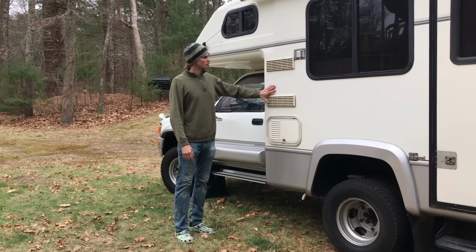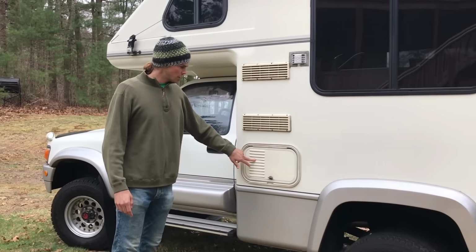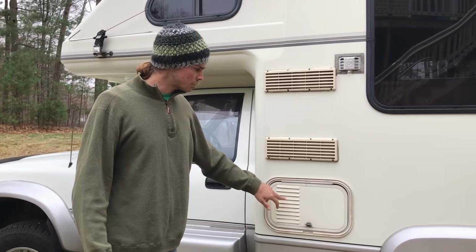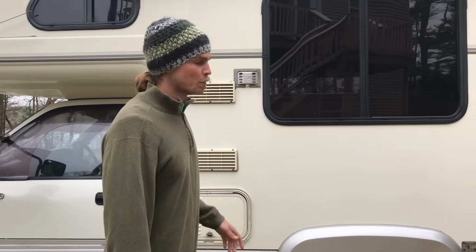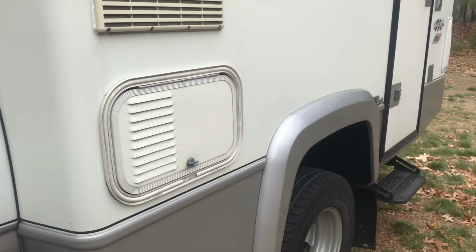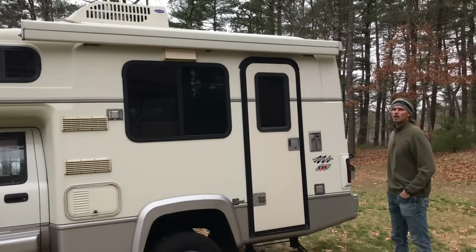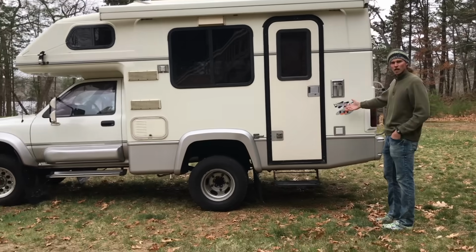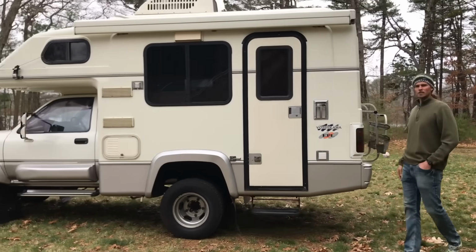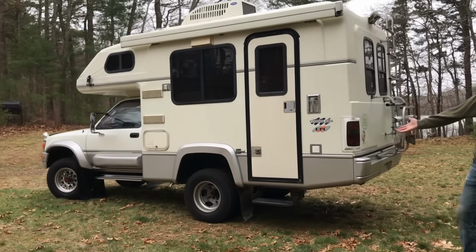Got some vents here. These are for the refrigerator that's on the inside. This here is the generator, the 09 generator, which runs on gasoline. There's a separate gas tank on the other side. We've got a nice awning here that works. I played around with it once. A bunch of Japanese stickers, Yoshikawa, whatever EPL stands for. You've got the drop down stuff over here.